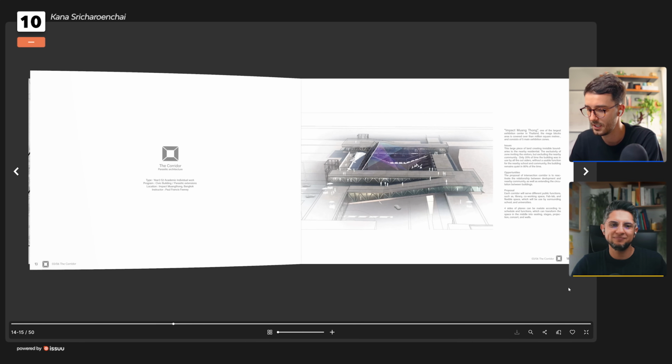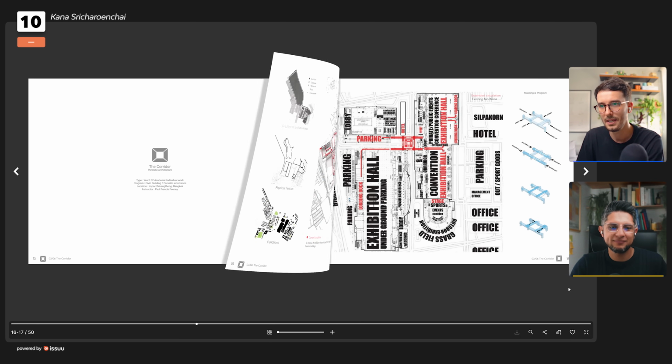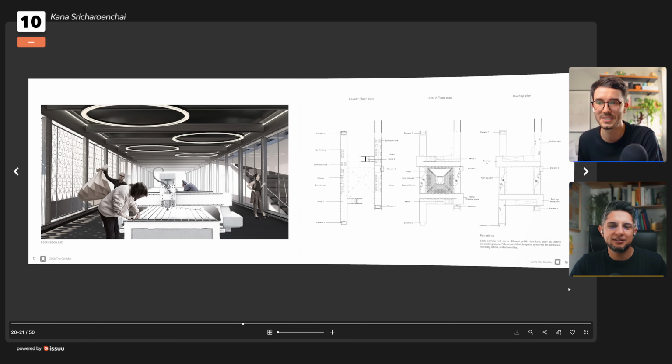Like some pages, as you can see, Steven, are very minimal and even too much white space. But then some are cramped and very noisy. They sort of feel like they don't belong to the same portfolio.